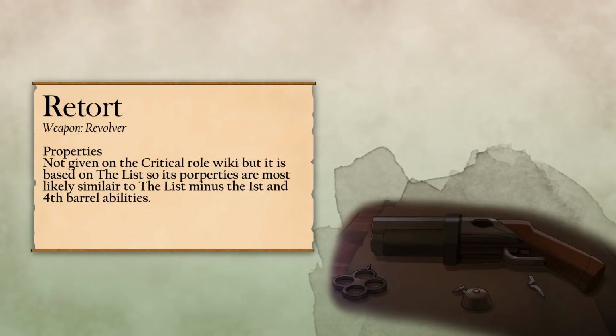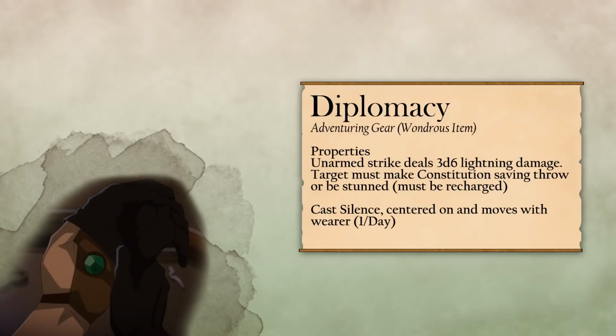The final gun we see in this series is called Retort. It was originally a gun Anna Ripley had made, designed based off of Percy's design of the List, and is a 4-barrel pistol. Eventually, Percy takes it from her and fixes it himself as a replacement for the List after Scanlan destroys it. Finally, we see a modified example of Percy's gauntlets known as Diplomacy.